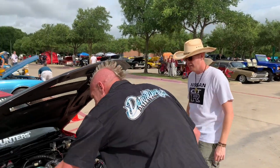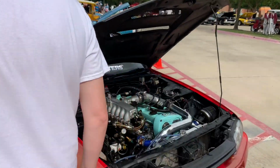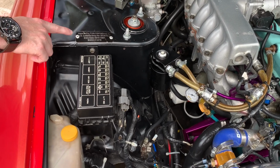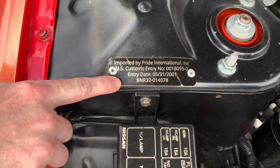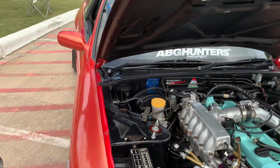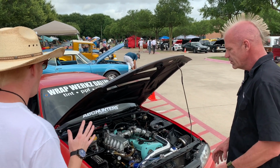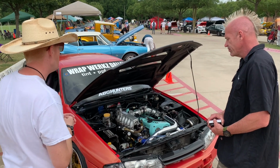But here's the cool thing about it. Here's the entry date that the car was actually brought in. You can see it was brought in via Pride International before the 25-year law, in 2001. When this car was on a slow boat from Japan and came through customs, they would have wanted to put this badge on it. Because if you got pulled over by the police and had a car that wasn't correctly imported, they were really strict on that. Especially California and the R34s, it was nearly impossible. It became the holy grail of importing cars.